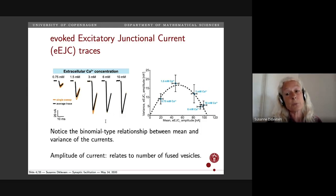This is the first point that tells us that we need a stochastic model to understand this relationship. If we do a deterministic model, we will not see this variance, and we cannot check this part of the model. And to wrap up this part, where it touches here relates to how many vesicles there are. You cannot read it here because it's the mean, so it depends on how much response a single vesicle gives. But we can read directly how many vesicles there are here.